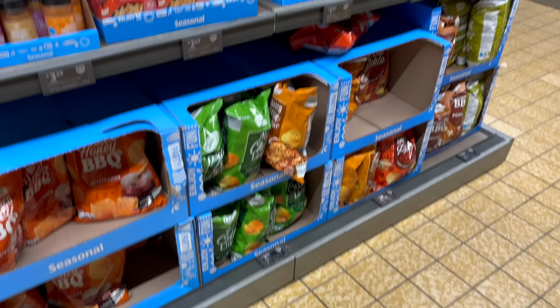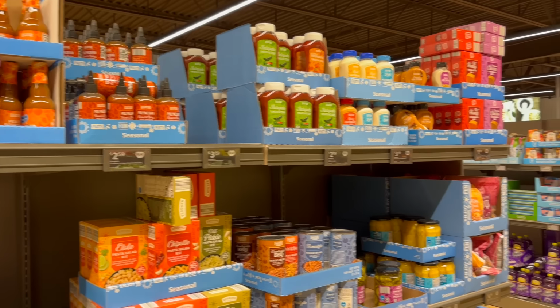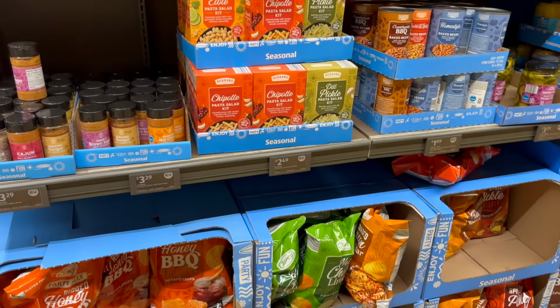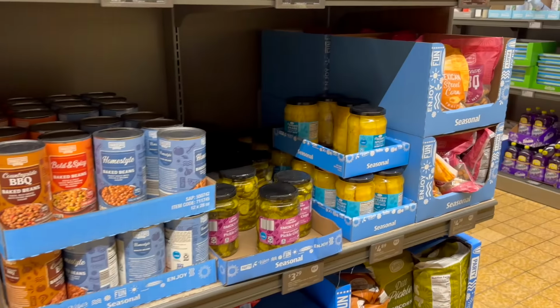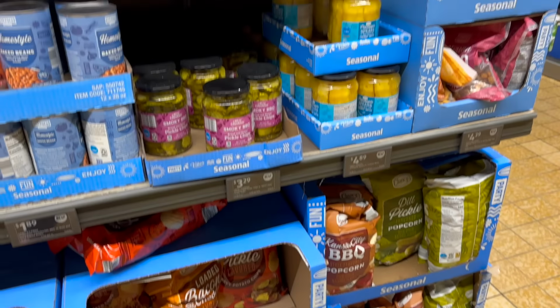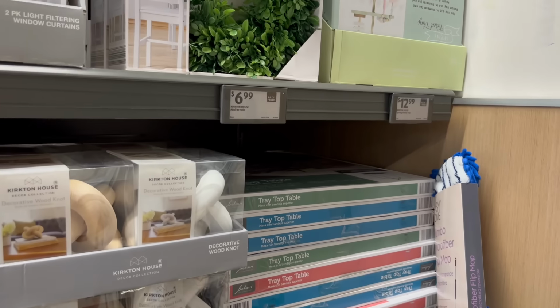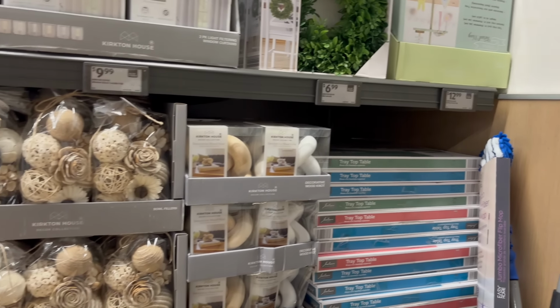And none of this is Aldi finds. It's just their seasonal new items, but it rotates, and I did share this in my grocery haul this week. But lots of fun end cap barbecue-y type things. I'm over here just making sure I'm not missing anything, but I think everything over here has been moved.